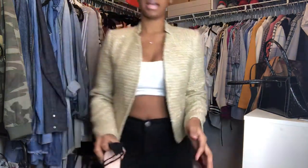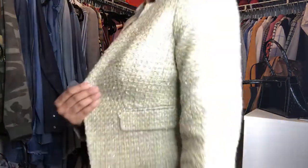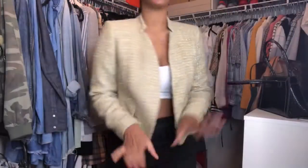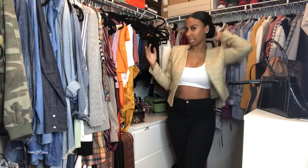So something like that. I would style it with gold accessories because this has little shimmers of gold. I don't know if you can see that on camera, but the threading has a little bit of gold in it. So I definitely would do gold accessories, a nice little watch, dainty bracelet. I like the ponytail with this, or I would do straight hair or a bun.